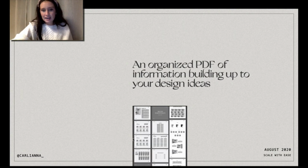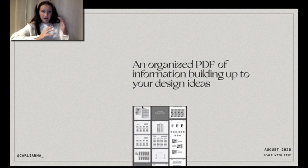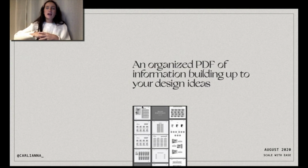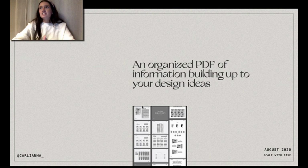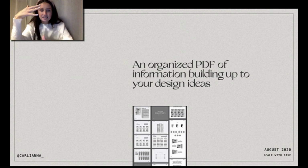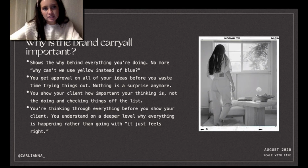My strategy session document is laid out in a very strategic way, so that it builds on one another and ultimately leads to the perfect presentation of design ideas. I haven't even talked about this, but one of the main reasons I love brand strategy so much is because you get to go through all of your ideas before you actually execute them. Let me talk about it more here, because it's going to make more sense.